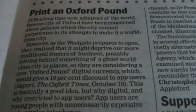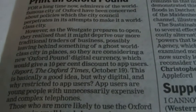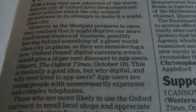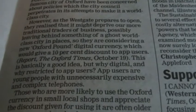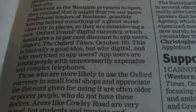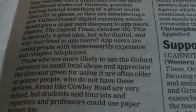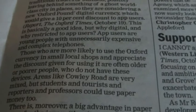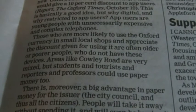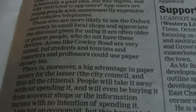However, as the Westgate prepares to open, they realise that it might deprive our more traditional traders of business, leaving something of a ghost world-class city. So they're considering a new Oxford Pound digital currency, which would give a 10% discount to app users." That's basically a good idea, but why digital and why is it restricted to app users? "App users are young people with unnecessarily expensive and complex telephones. Those who are more likely to use the Oxford currency in small local shops and appreciate the discount are often older or poorer people who do not have these devices.